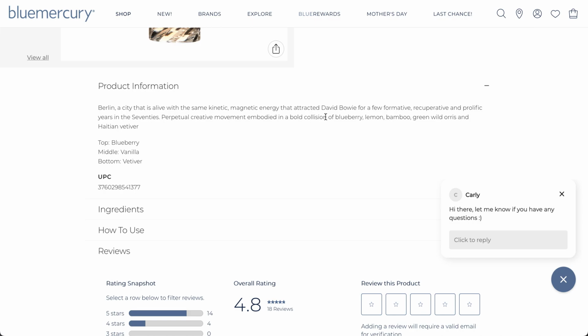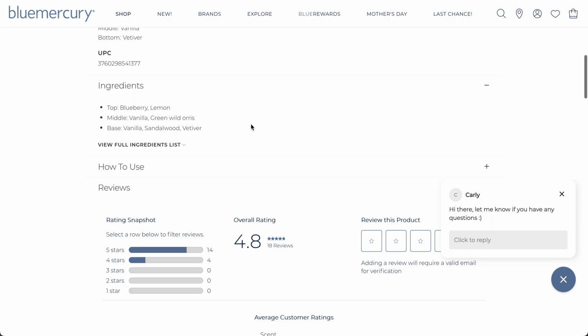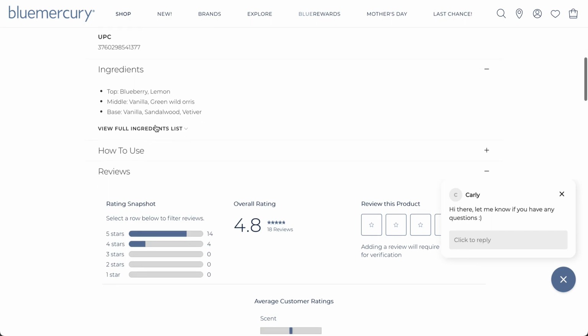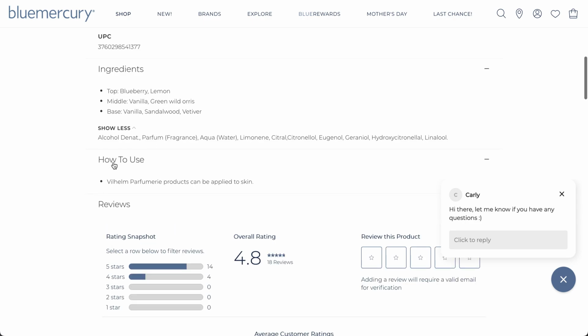in a bold collision of blueberry, sorry, I don't like blueberry. I'm actually allergic to blueberry, but of blueberry, lemon, bamboo green, wild orris, and Haitian vetiver. So the top note is blueberry, the middle is vanilla, and the bottom is vetiver. I'm not sure if this will be a good fit for me, but let me know what a green wild orris scent is. But this is the ingredients list. Not that it's super helpful, but figured I would show it.